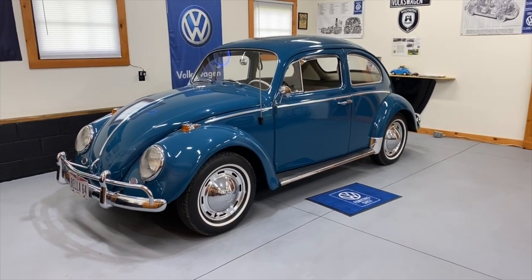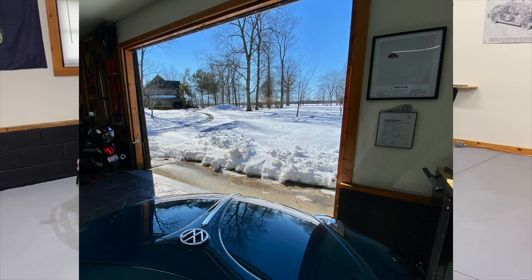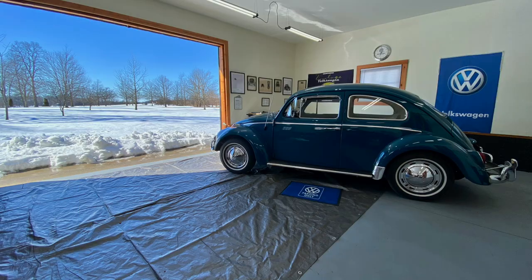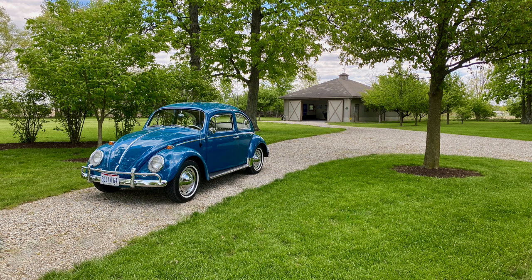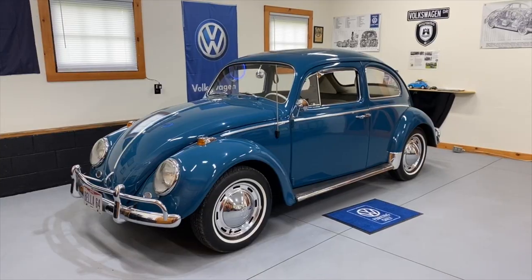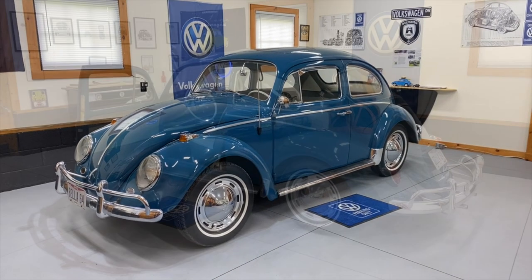She's driven year-round, but only on dry days. I'm not going to get any moisture on it because, of course, rust is the biggest enemy of any vintage car. But she's, if not a daily driver, a regular driver. We classify her as just a survivor driver. She's obviously a survivor, and she is driven year-round periodically.